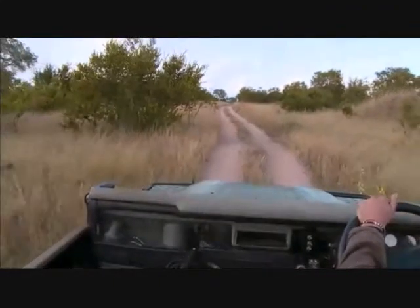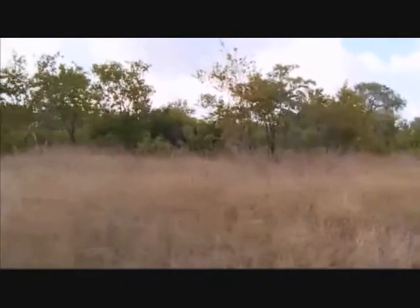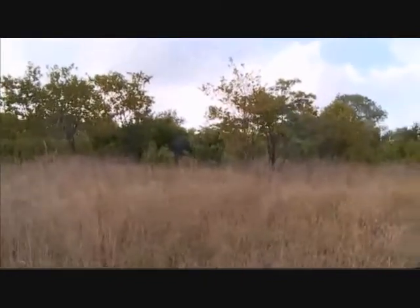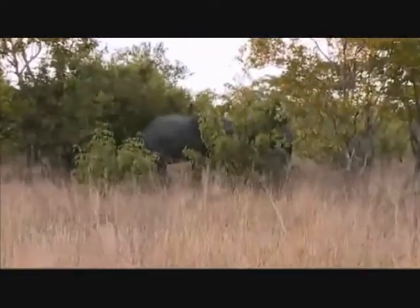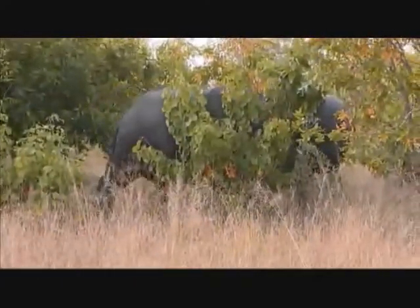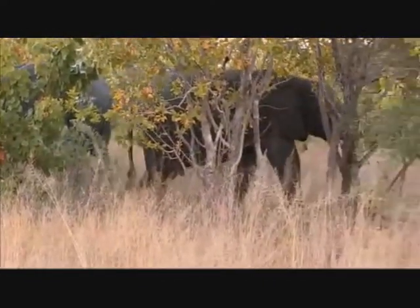Looks like two young boys. So right on the periphery of the herd, they're at that stage where they're quite boisterous and full of testosterone. So they can cause quite a bit of trouble, so they get pushed towards the edges of the herd before being completely pushed out of the herd.